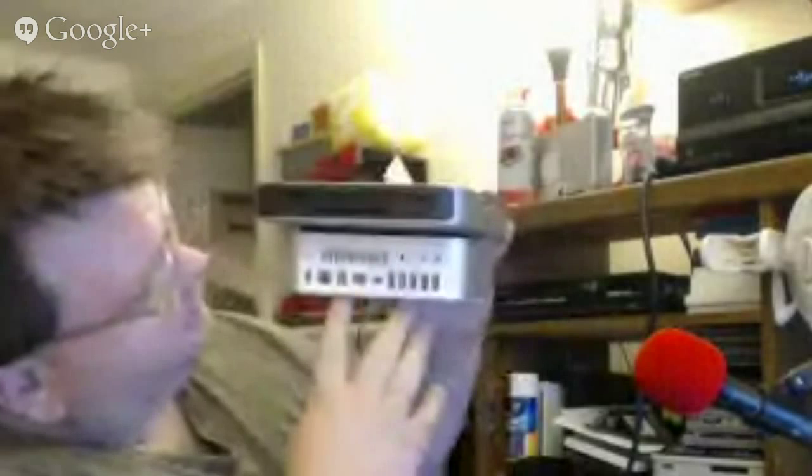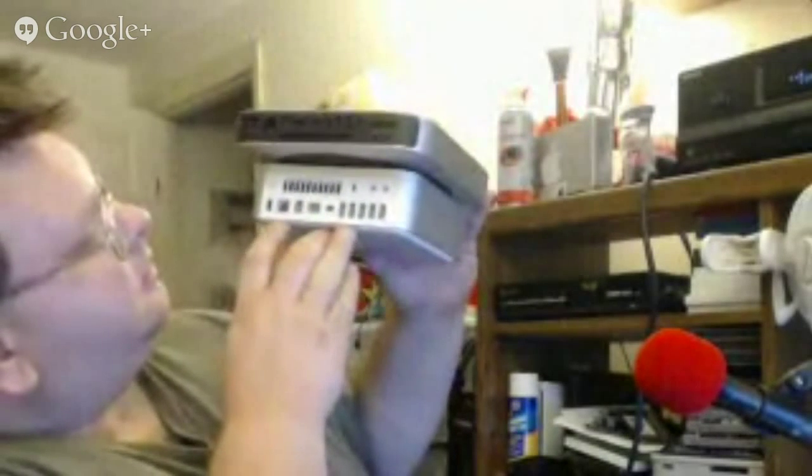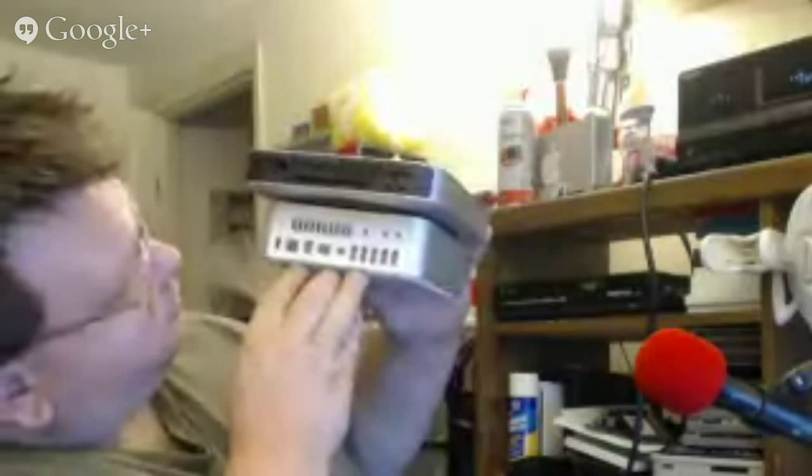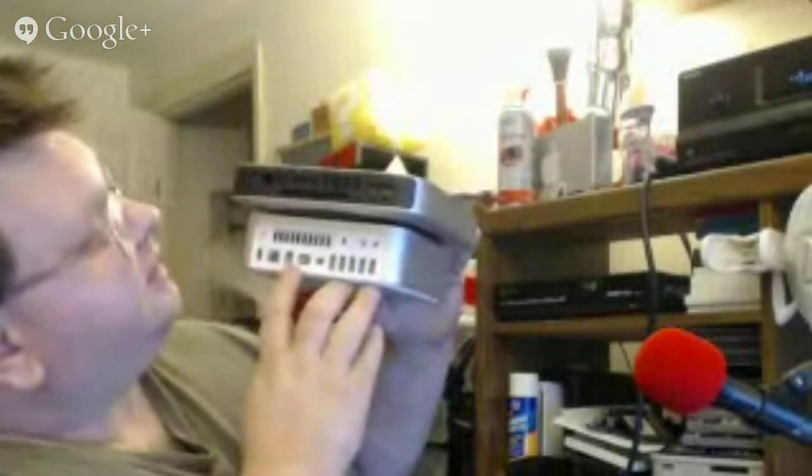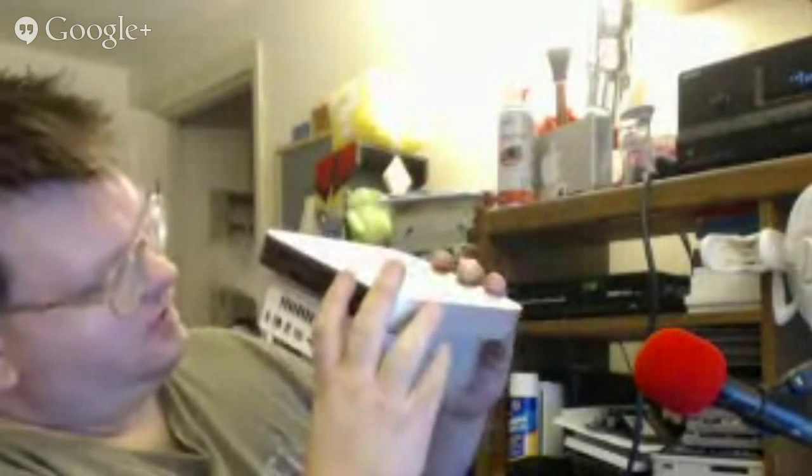So what do we got? We got power, network port, what is it? Firewire. Never used it. Let's see, this is their proprietary jack. That's a mini DVI, which I've never seen anybody else use. But they put HDMI on here, so which means, oh wait, no, crap. I have to get a converter. Oh well.